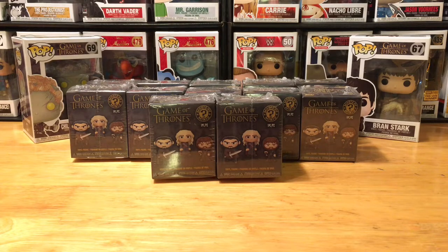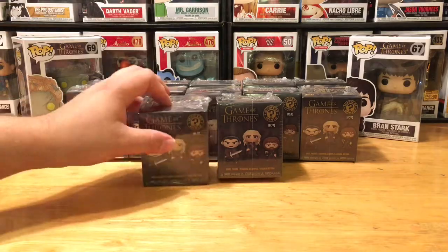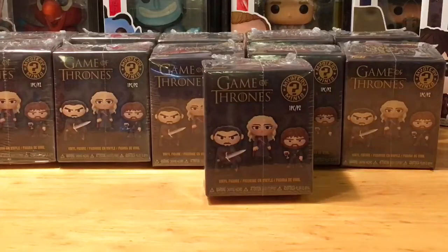We've got a brand new series of Game of Thrones Funko Mystery Minis that were just released. These are from Hot Topic, so they do have some exclusive figures that you can only find if you buy these at Hot Topic. I'll show you the back here, the entire series.